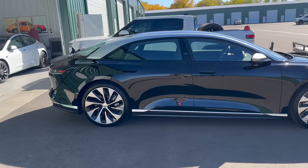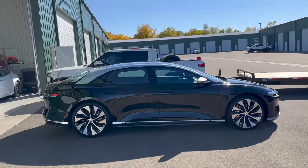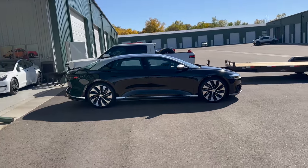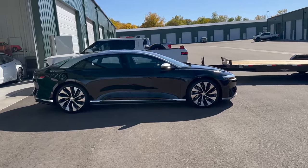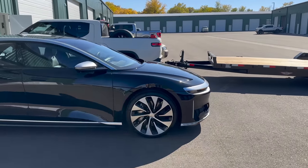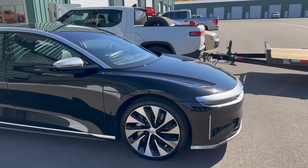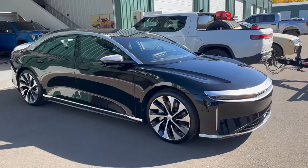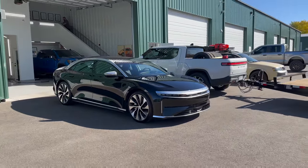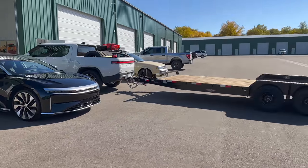These are the 21 inch wheels Lucid sent out for our reviews. I have the car's stock wheels and tires in there. This car originally came on the 19 inch wheels, and it just looks so much better on these. Overall, really enjoyed my time with it. You guys will have to take a look at our reviews channel for all of the coverage. We also have a road trip driving it out here. I took it out here for a video, and now it's time to load it on the trailer after lunch.